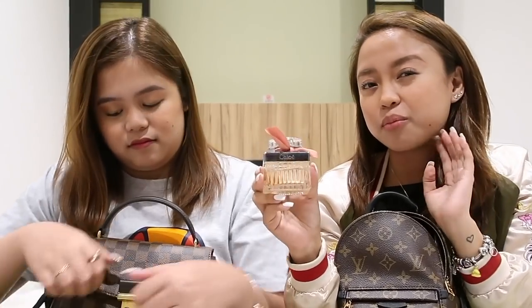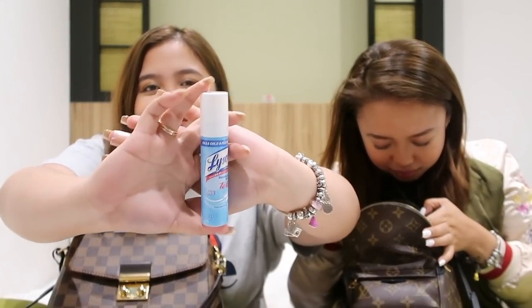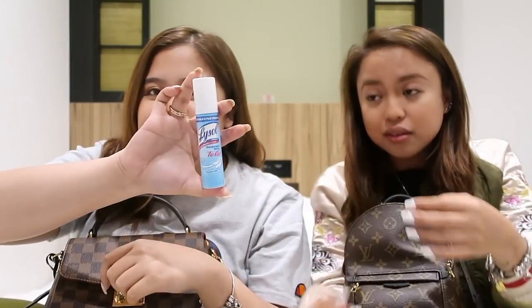The next thing on my bag is my perfume. This is a Chloe mini ulit. Tapos, wala. Kasi nagta-travel, so if mabaho, ganyan, papawisan. Kasi wala na kaming time bumalik-balik sa hotel para agad makapag-fresh enough. Speaking of pampabango, I have a different kind of scent. I always bring this in my bag. This is the Lysol to go.